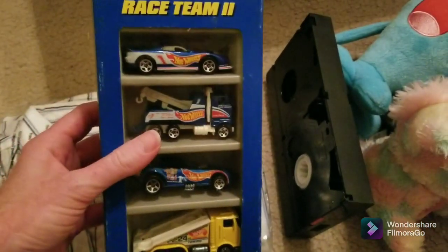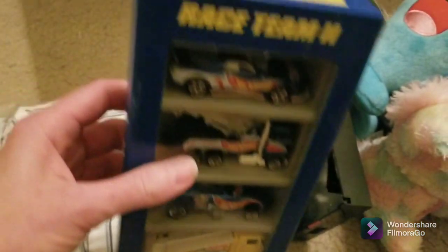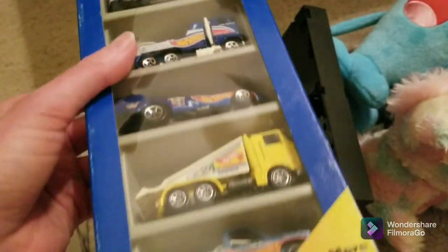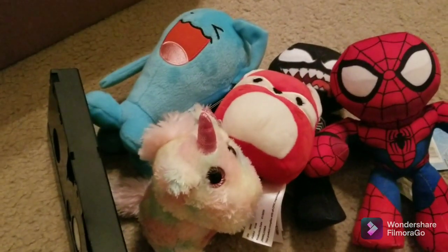And this I also listed pretty recently. It's a Hot Wheels 5-pack, sold for $16 on eBay, and this came out of the storage unit that I got, or one of the storage units I got, so it's free to me. So anything I make is profit. And that's it for the start of the week.